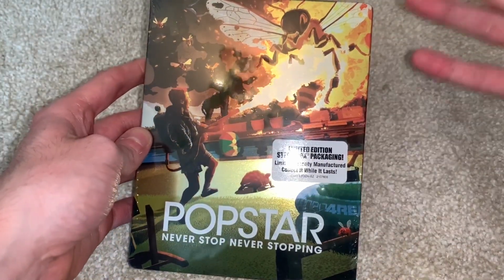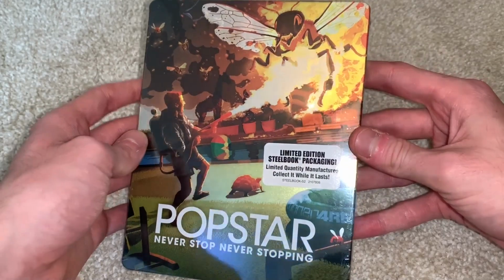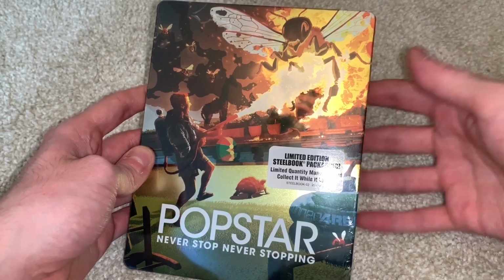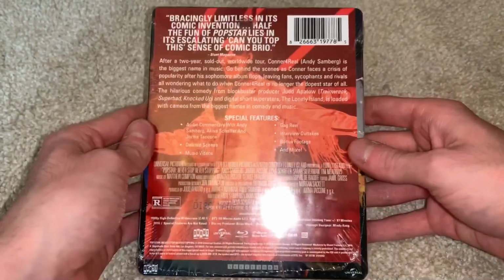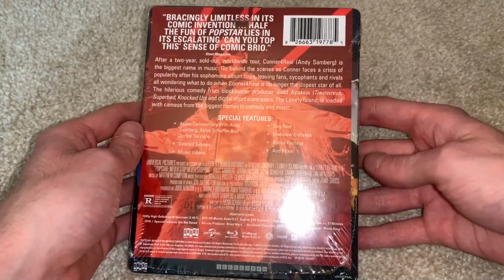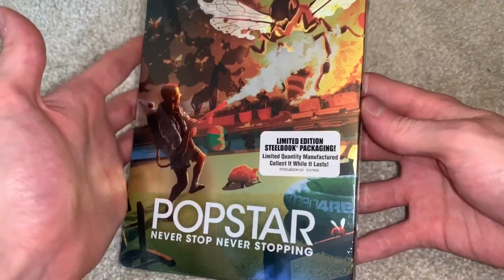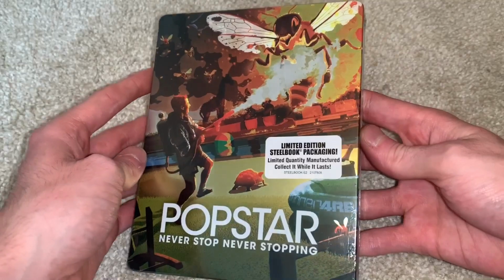And this cover is absolutely incredible. Definitely one of my favorite artworks as well. They took a joke that was in the movie for maybe like 10, 15 seconds and turned it into the whole cover. So I really appreciate that. I think that's definitely super unique, as well as the movie. So if you haven't seen this, if you like comedies, if you like The Lonely Island, definitely give this movie a watch. And I'm very lucky to have gotten this steelbook for such a good price.